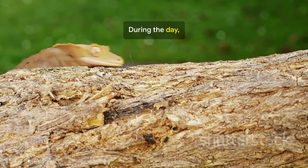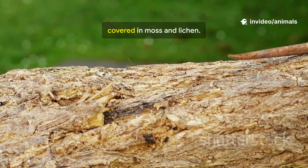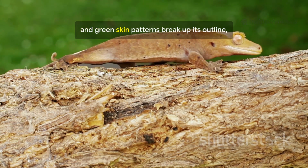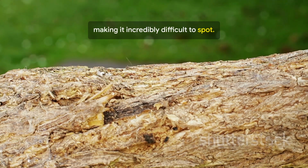During the day, the leaf-tailed gecko presses itself flat against a tree trunk or a branch covered in moss and lichen. Its mottled brown, gray, and green skin patterns break up its outline, making it incredibly difficult to spot.